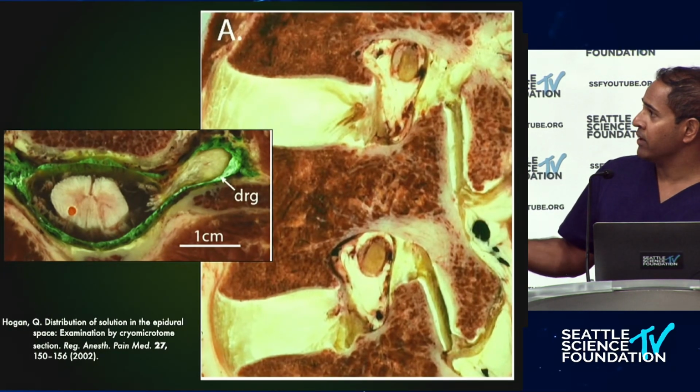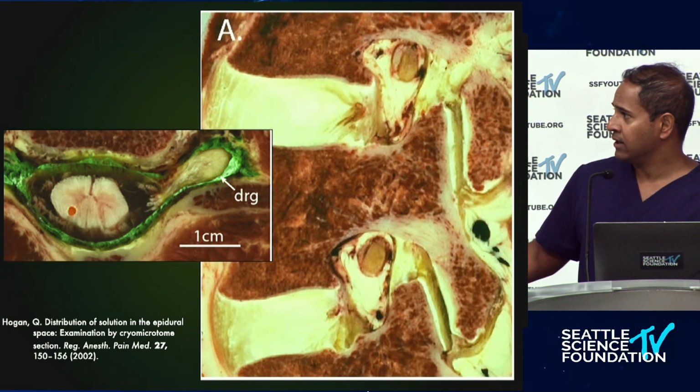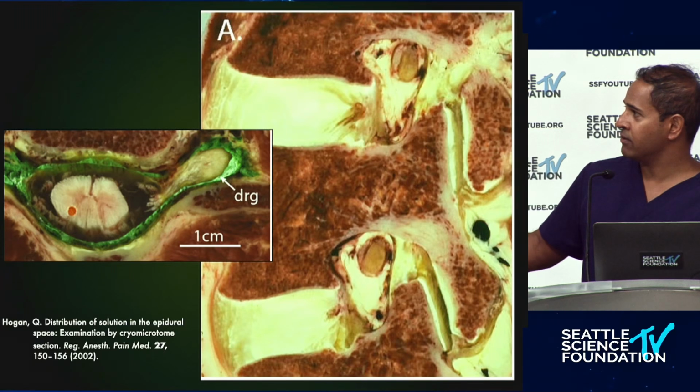This is the Coyne-Hogan cryomicrotome paper looking at the epidural space in the green and the dye, and how we're able to get to the DRG using the epidural space as a conduit. The epidural space for most other physicians and surgeons is in the way. For interventional pain, this is our conduit, our river. It was meant for us.